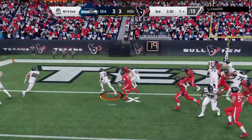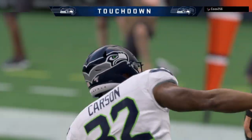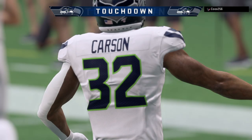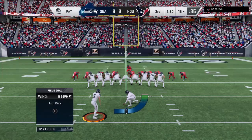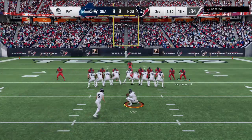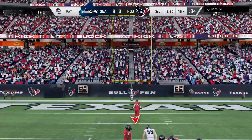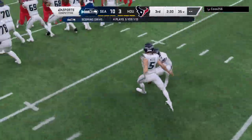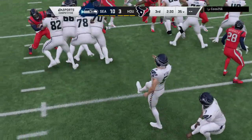They run for it with Carson, and he's across the chalk into the end zone. Touchdown, Seahawks. Punching it in from a yard away. And the Seahawks have taken the lead. Extra point up and through by Myers. And the lead is now 10-3.